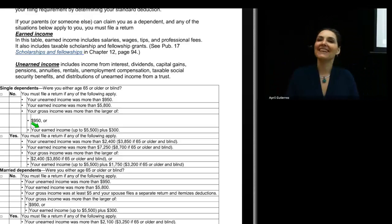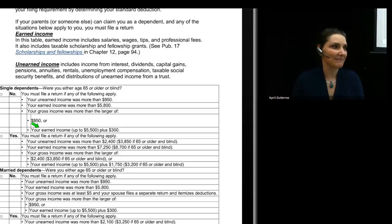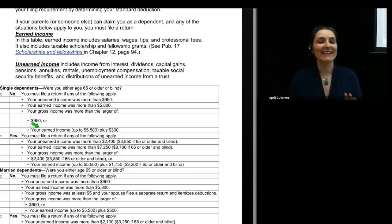Now, I've been teaching filing requirements for dependents for the last decade. And I've literally had students burst into tears trying to understand this. So if you're confused, that's a normal way to be. But that's what I find so humorous when people talk about tax law, and some people walk around thinking taxes are simple. And they've been doing taxes for 15 years, and then they walk in and they flunk a test because they don't know filing requirements. So, and filing requirements are key.